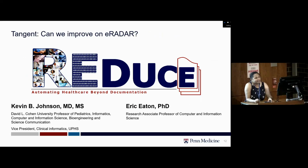As we were trying to think about how to improve the performance of eRadar, we went on a bit of a tangent. Rather than just modify some of the coefficients in the model, can we augment the algorithm with some additional data to improve its performance? So there are a couple limitations of eRadar. One is that it is based on just EHR predictors, and so that relies on the information that you need being documented somewhere in the EHR. The other is that it doesn't do a great job of capturing signs and symptoms of ADRD. And so we were wondering if there was a way to collect more information at the point of care to augment eRadar and get better predictions.